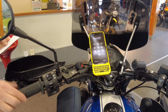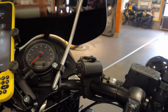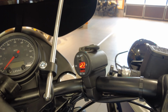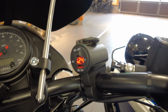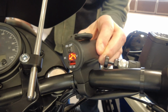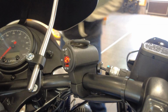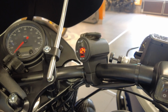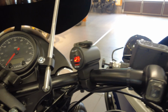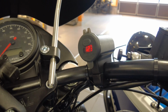And then we have the handlebar mounted USB charger. This is the one that comes with the factory Expedition trim. We actually do not use that. We use our version that comes in a heavy duty aluminum housing. It's a machined housing, and it also has a voltmeter, so you'd be able to see the voltage that is produced by the alternator. You also have this cover and a little window there.